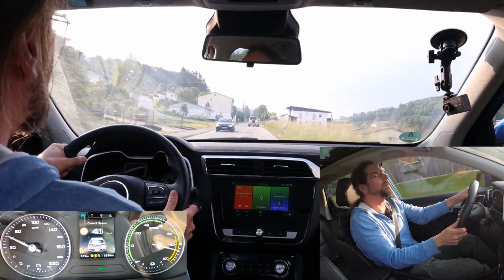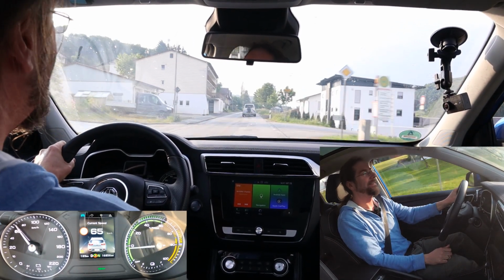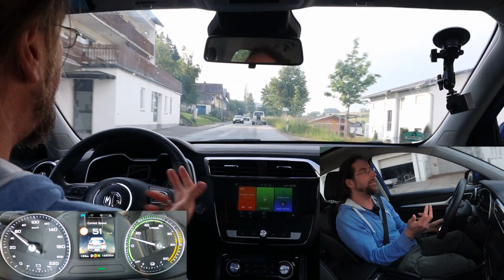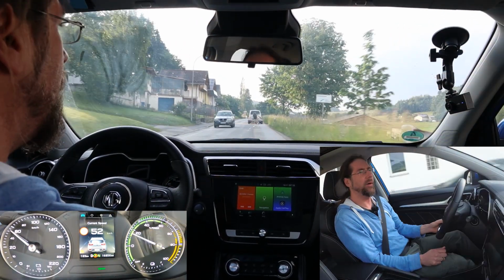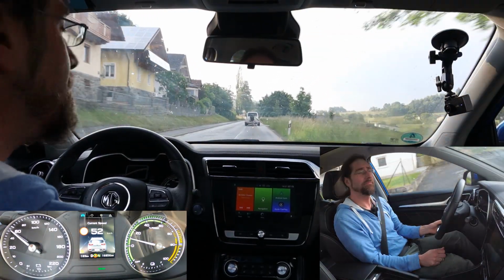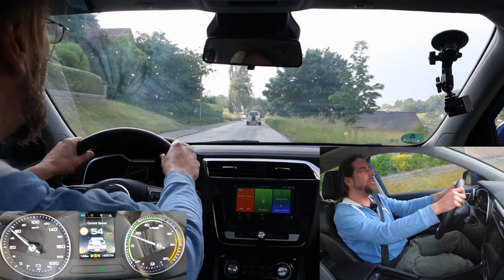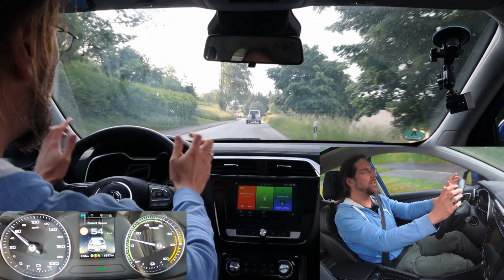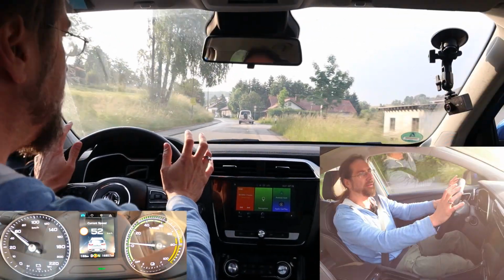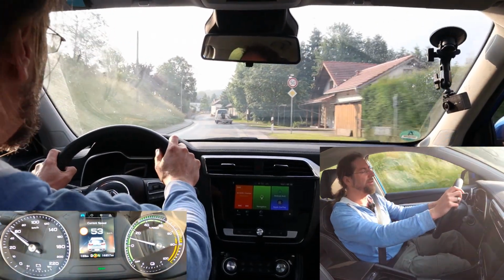Whee! Oh, spinning wheels! Well, it's wet. And I think 350 Newton meters of torque. But overall, I think it's a good driving car. If someone needs a car to do a daily drive of 100 kilometers or so, 150 if it's not highway, I think this is okay.